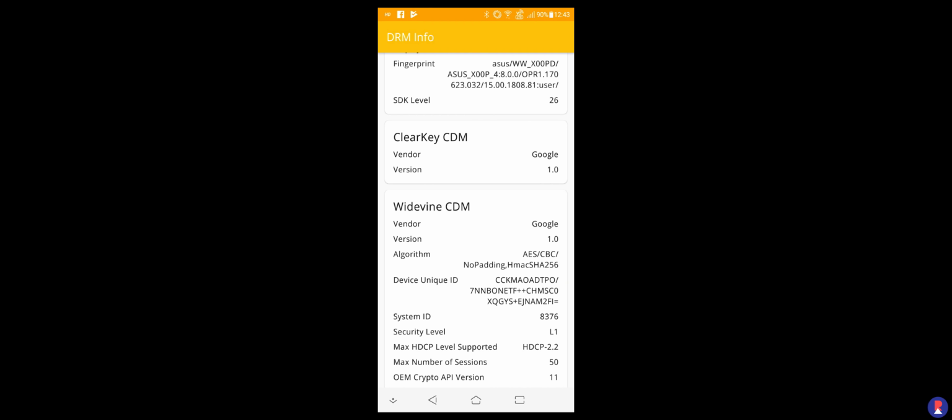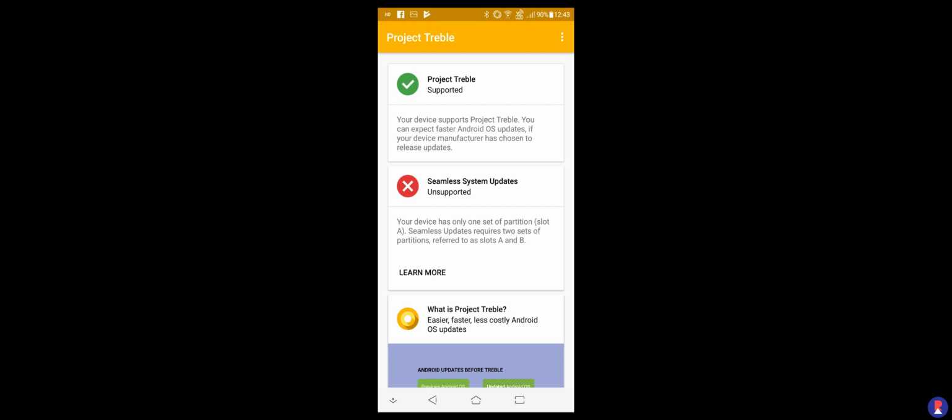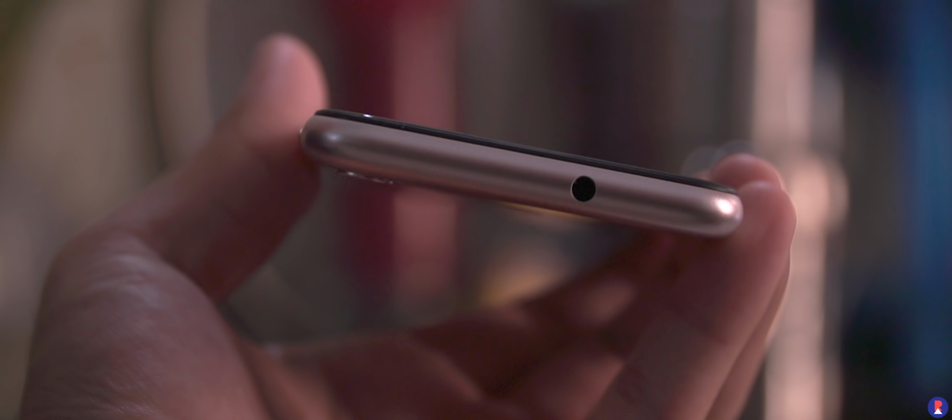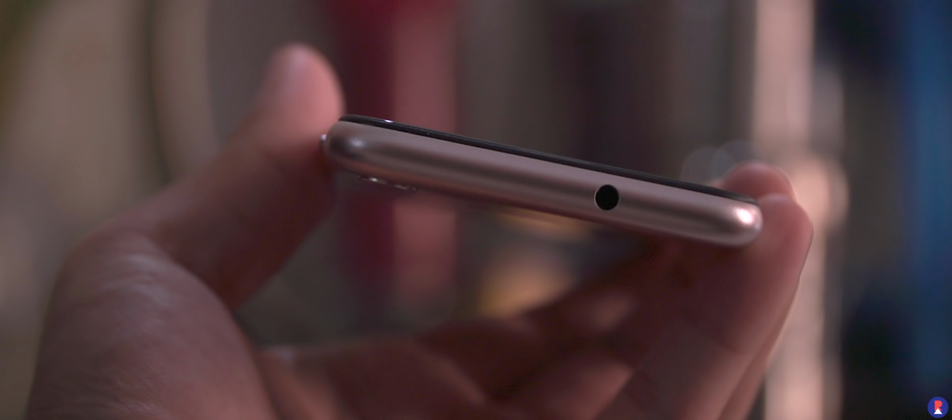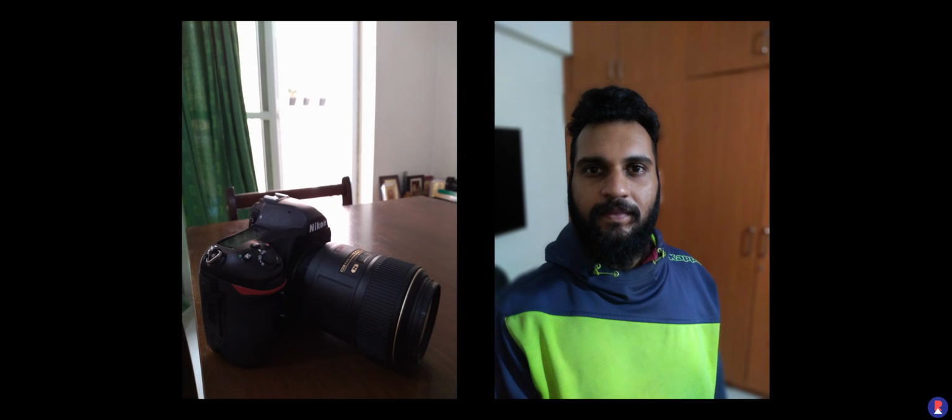One awesome thing is that the M1 supports L1 Widevine support, which means that it can stream Netflix and Prime in high definition. It also supports Project Treble, but seamless updates and Camera2 API aren't supported. The camera unit at the back is a 13MP f/2.0, 1.12 micron sensor, while you have an 8MP f/2.2, 1.12 micron sensor at the front. Hard to fathom how good the camera quality is right away, but we'll dive deep into it during our review. Here are some samples to give you a rough idea.